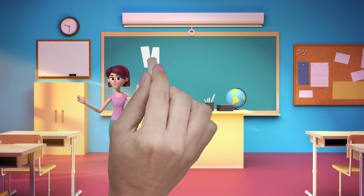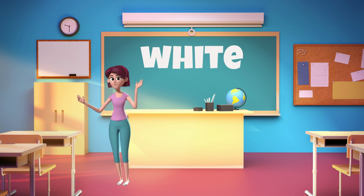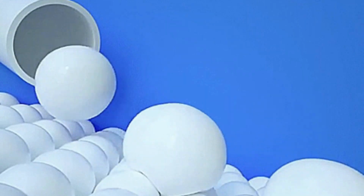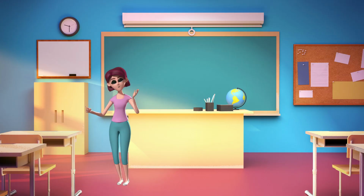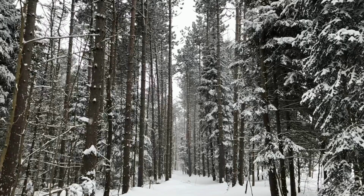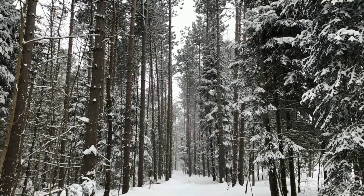Well, kids, we're down to our last color. That color is white. White is the total opposite of black. Kids, now take a look at the balls and tube in this short video. The balls and tube are both white in color. Now, take a look at the trees covered in snow. The snow that is falling on the trees is white.